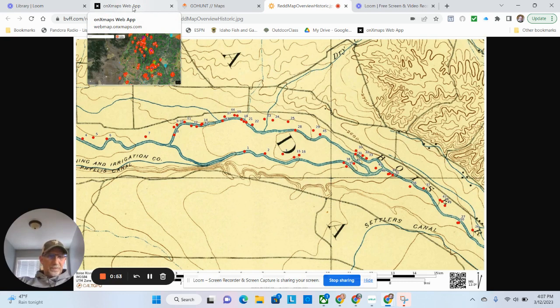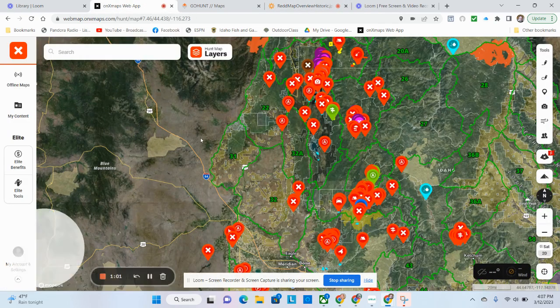My history has been spending a ton of time in the woods, mostly hunting, hiking, etc. I do some fishing as well. So this is onXmaps and a bunch of locations that I've been over the years, logging miles, treks, everything else. I can drop waypoints for where I'm at, fishing locations, other things as they move around through those.